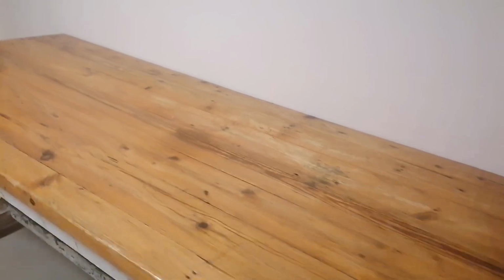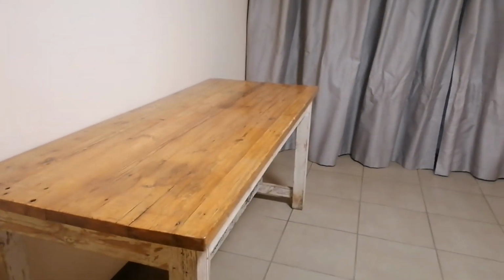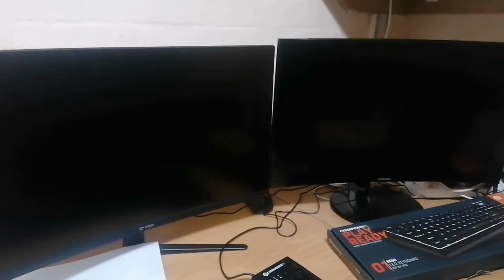So we've moved the table from my room into here. Now we have to add a lot of stuff to make it a gaming room. Now we're gonna move the screens from my old setup to my new setup. The table is still empty, so we need to move a lot of stuff. We just moved our PC, this looks so cool.